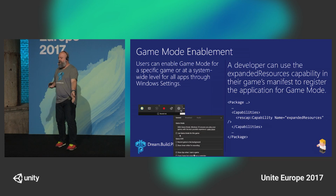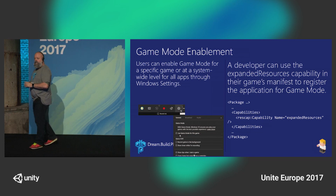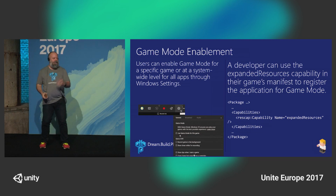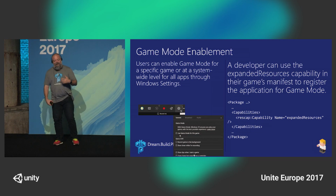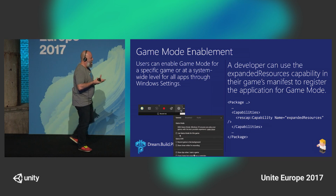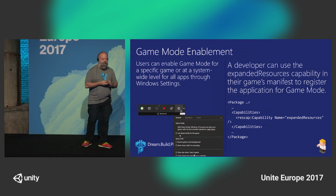And it's done in two different ways. Users can do it manually, right? They can just use Windows key G and bring up the game bar and say, this is a game. I actually did it to my Notepad the other day. And Notepad now performs like nothing else. But it allows you to give them that ability.